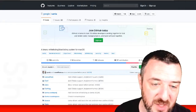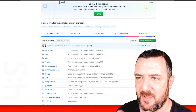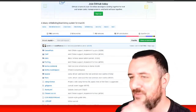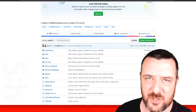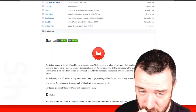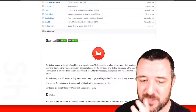Next up is a binary whitelisting blacklisting system for Mac OS. So I was looking around for file level binary manipulation because it's a big problem in Mac OS X, especially to do with the way that the security structure works in terms of handing off if a binary executable is okay or not. After it's ran, there's pretty much nothing that goes on to say has it been modified in runtime. So I was looking for solutions, and it seems that Google, as part of their Macintosh operations team, have a cool little thing called Santa.